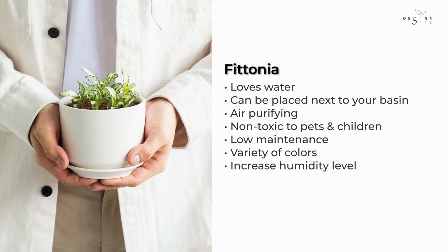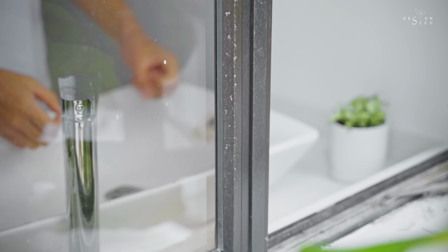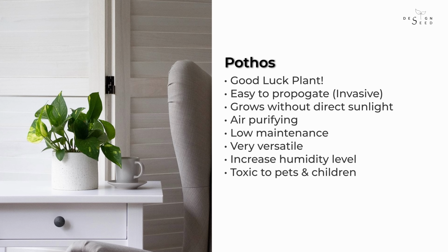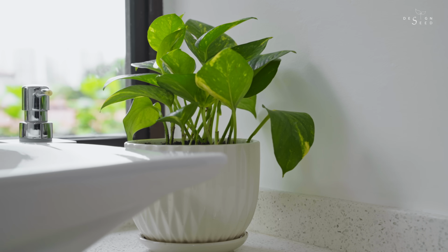Philodendron generally loves water, so putting it next to your basin is the perfect spot. Next to the philodendron is a money plant, which is also known as pothos. Pothos is generally loved by everyone. They are very easy to grow. However, as we mentioned earlier, some plants might not be suitable for kids and pets. Pothos is actually one of them.